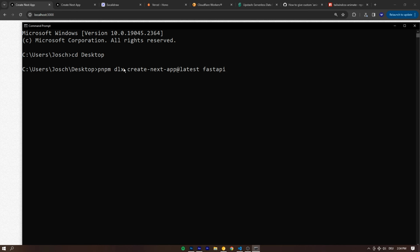Before I hit enter, by the way, if you're wondering what this is, pnpm dlx is basically telling Next.js to install the dependencies using pnpm, which is just a package manager. You could use npm or npx just as well. Same thing with yarn. I just personally prefer pnpm because that caches very efficiently through symlinks. But that's just a tiny detail. If you want to use any other package manager, just replace this part right here and then hit enter.